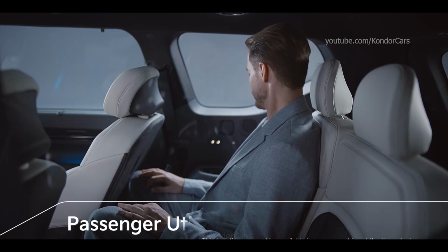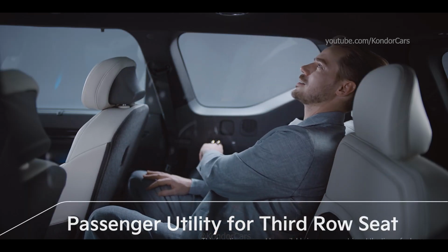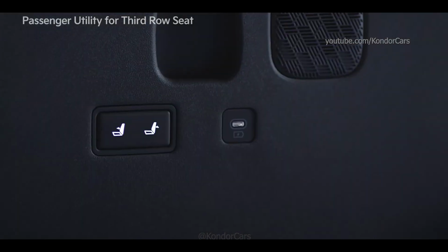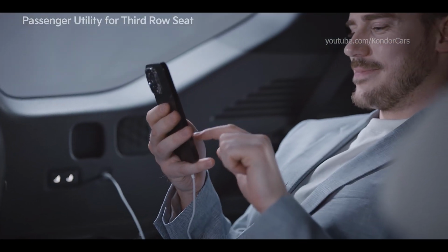A reclining feature is provided for the third row seats in the EV9, along with the high glossy cup holder bezel, which upgrades the armrest. C-type USB ports are applied for all seats, so passengers in the second and third row can conveniently charge their electronic devices.